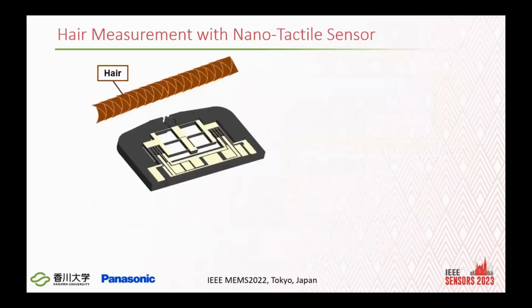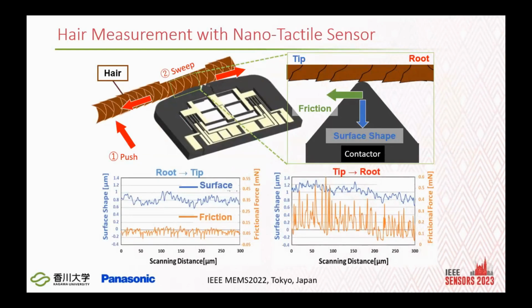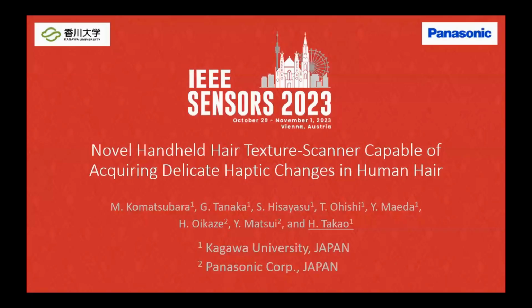Therefore, we can get the surface texture information by pushing and sweeping, as shown in this slide. On the surface, there are very small cuticle steps, but as I said, they are in the submicron region. But our sensor device can detect the surface texture information when we sweep from root to tip, as shown in this figure.